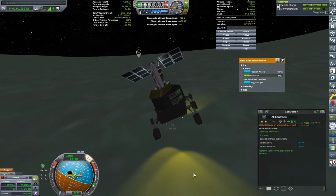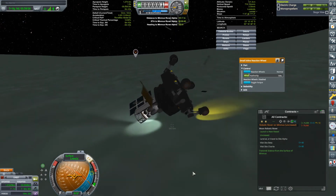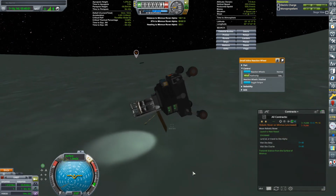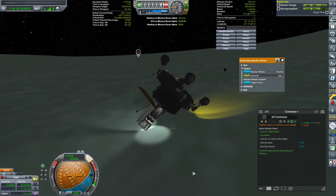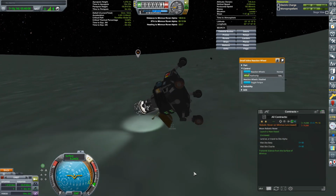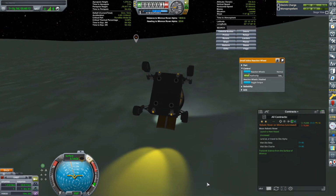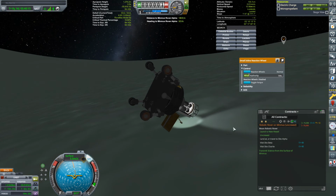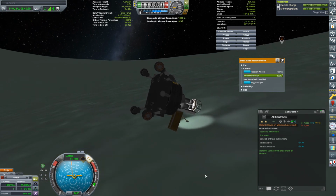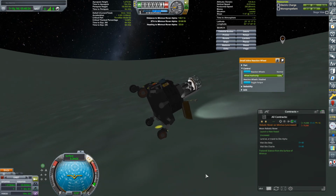Oh dear. Okay, this is... The inevitable happens. I tried to turn, and I lost my solar panels. Okay, so this has become a very different kind of exercise now. We're not in a biome in which we can collect science anyway.